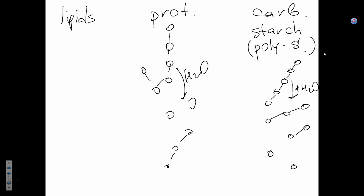The final one, lipids. So, which types of lipids do you may know?